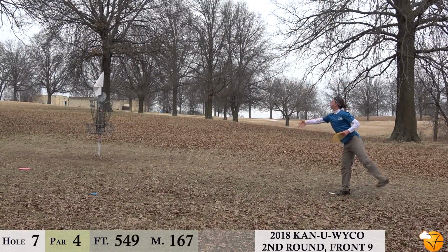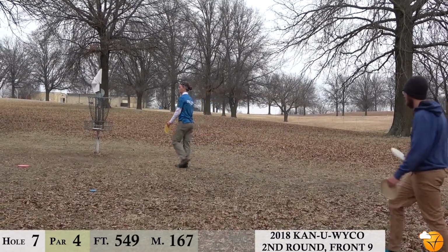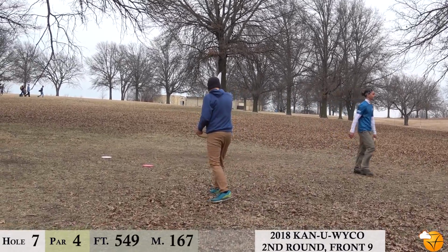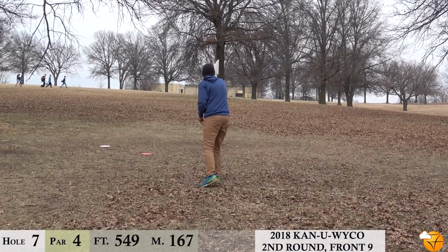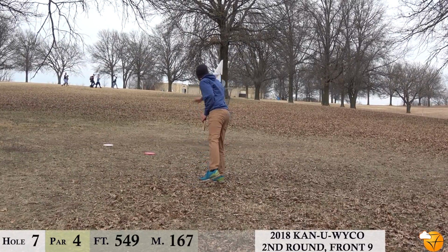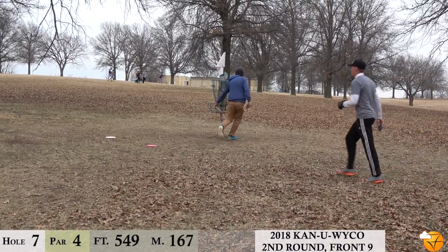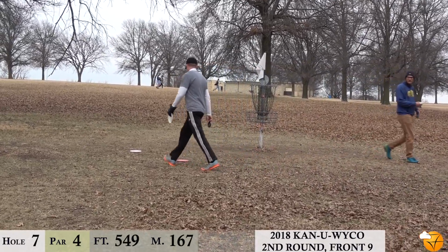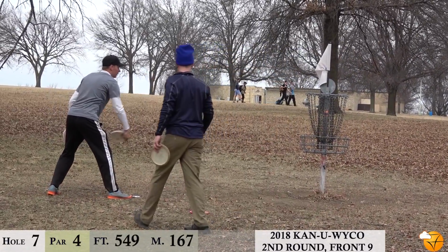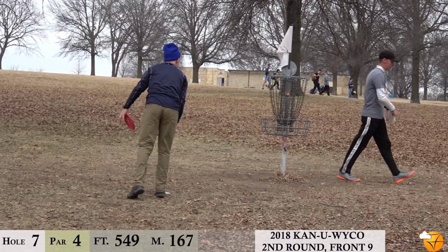So Isaac, looking to finish up, gets a birdie from 20 feet away. Cooper has this 15-footer left for a birdie. And Andrew will collect his birdie as well. Kevin gives up the stroke that he gained on everybody on the last hole.